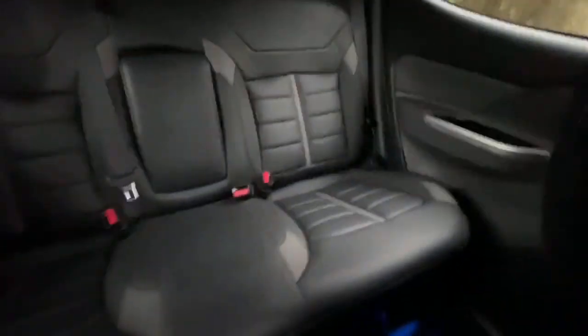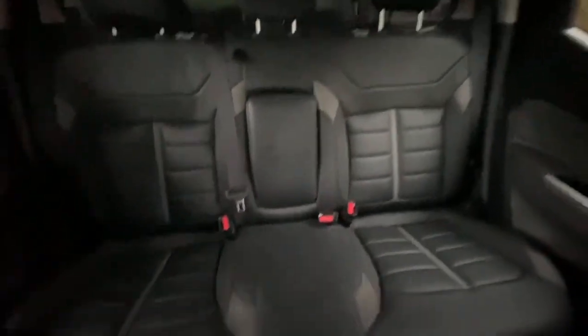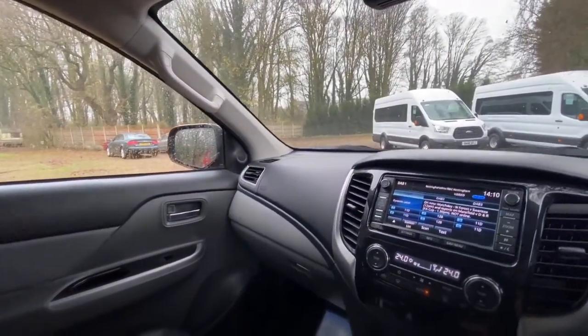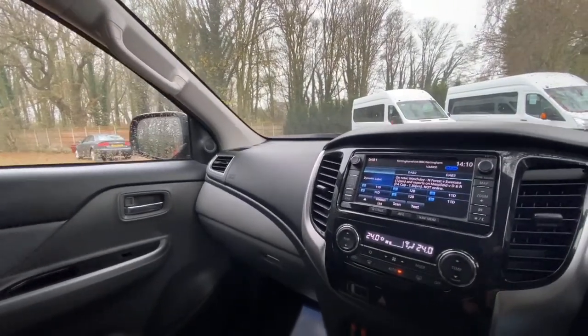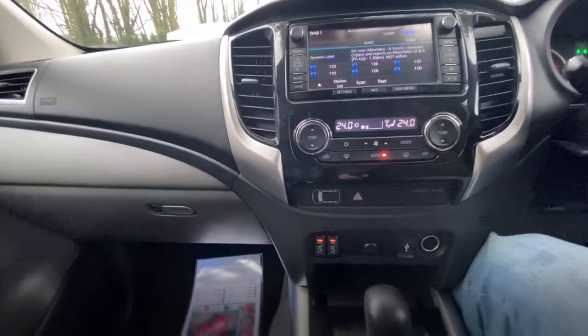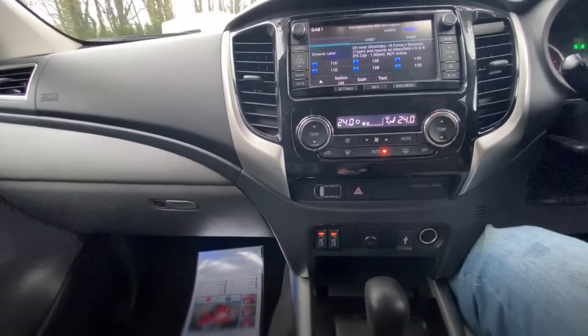So headlining is in great condition, there's no damage. Back seats, as you probably guessed from the passenger seat, are in fantastic condition. There's no obvious marks or damage on it, and everything looks really nice and clean and tidy. I can tell you as an ex-smoker, it definitely hasn't been smoked in. To me it hasn't anyway. I can't smell anything like cigarette smoke. Obviously it's one of those smells that just doesn't go, you can't mask it.